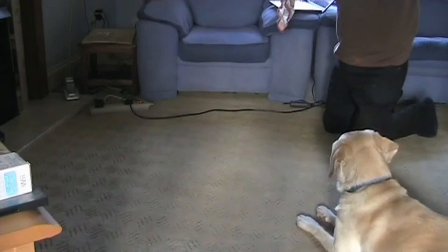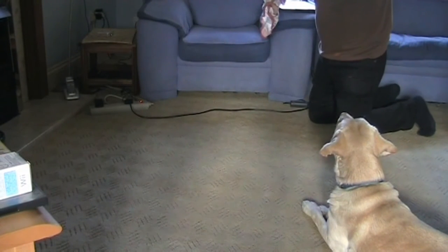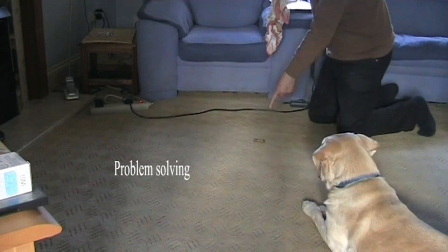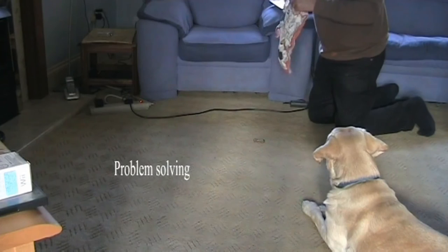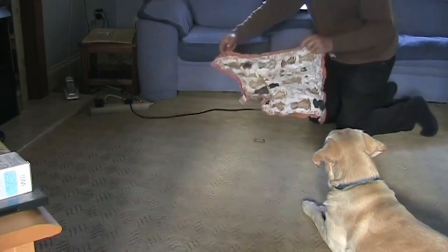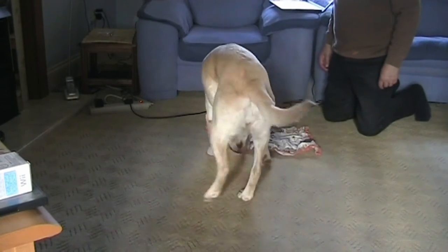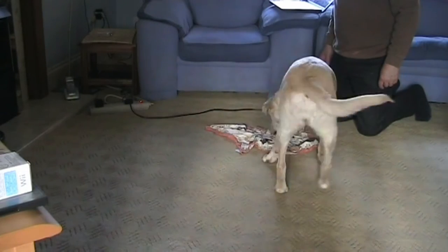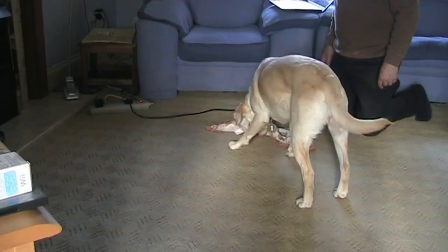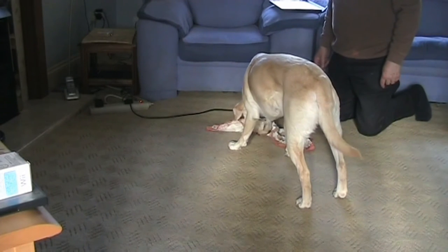Right, you could go, okay? Right, yeah. There's the treat, Misty. Stare at it for 5 seconds when you put it on the floor. Right, wait. Look. Wait. This is torture, isn't it? Wait. Go! She's got it. That was 10 seconds. Right. So that's maximum marks.